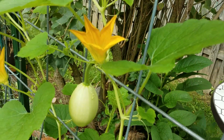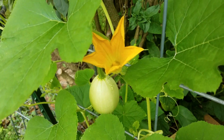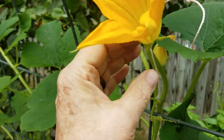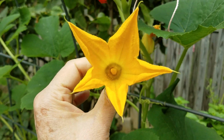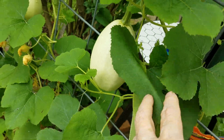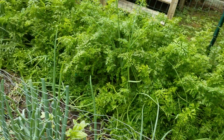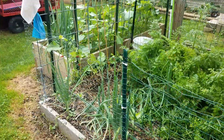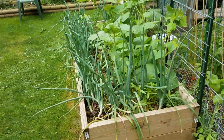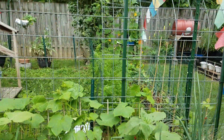And there's another one over here. What some flowers look like. Beautiful. Whatever it is, it's striping. That's pretty much what we had for the backyard garden. It's just been taking off like crazy.